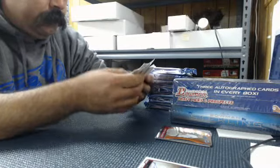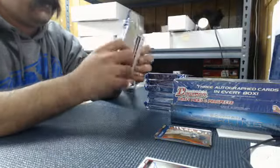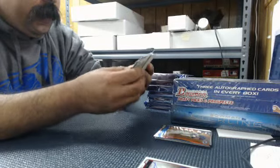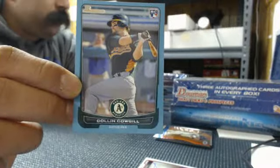Refractor. Nolan Betances. Dylan Howard. 331 of 500 for the Indians. Joe Panic, Bowman's best. Blue! Let's see if the blue is autographed. Madison Bumgarner, Colin Cowgill, blue. 195 of 500. I got it.